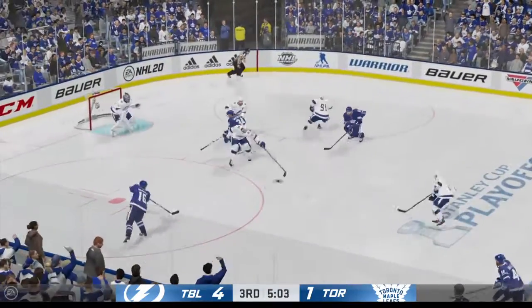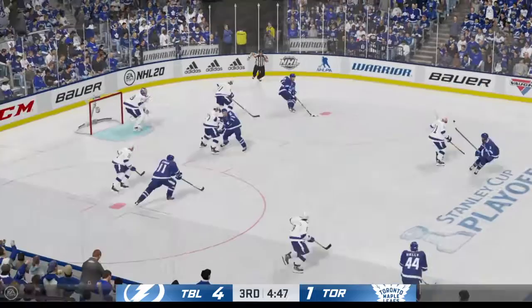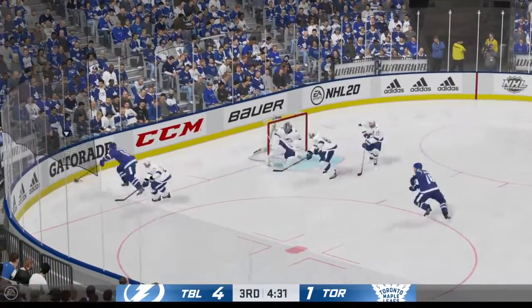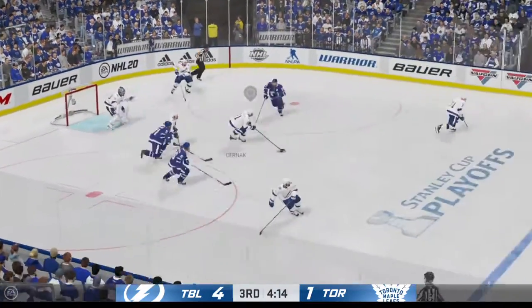Hyman to the middle to Matthews. Marner into the center ice again to Hyman. Justin Holl. Auston Matthews. The Leafs have something going here, but they're going to dump it into the zone. Hyman in the corner, gets it to Marner into the middle. One-time shot. What a save by Vasilevskiy.